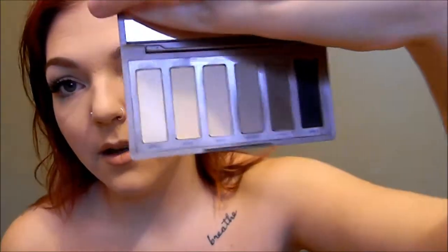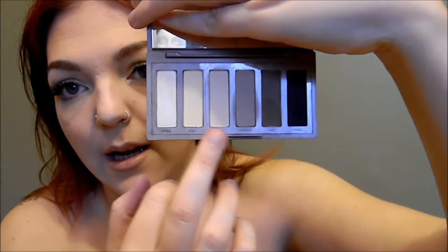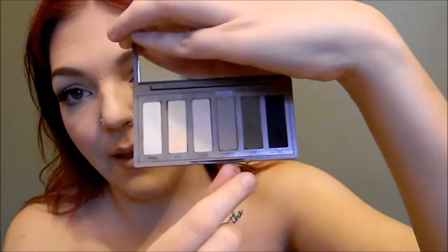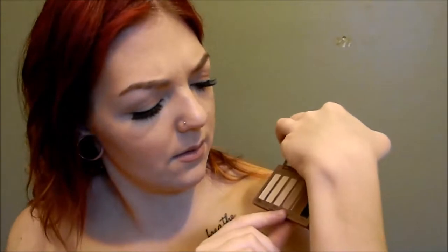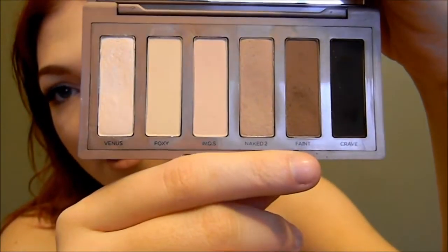It's so beautiful. And the other colors, I just figured I could use it as a pinup palette. So I could use Naked in my crease and those colors, Foxy and Walk of Shame as my eyelid color, and then black if I want to really vamp it up, and same with Faint, because it's a dark matte brown and I could definitely darken up the crease with that color. So I just got it for that and for my collection.